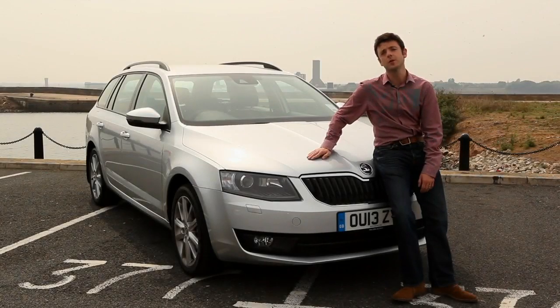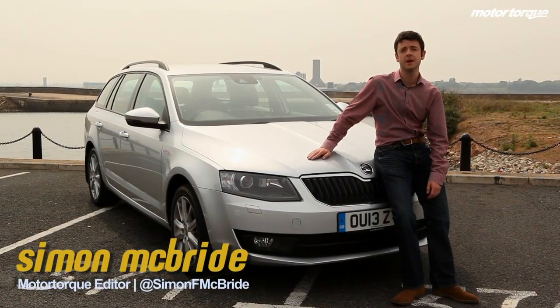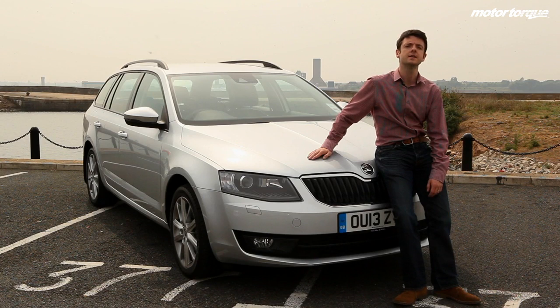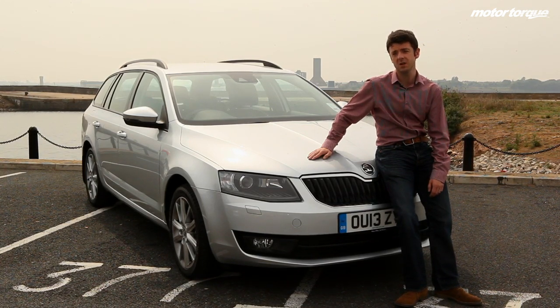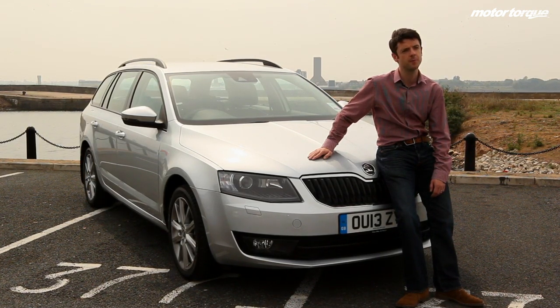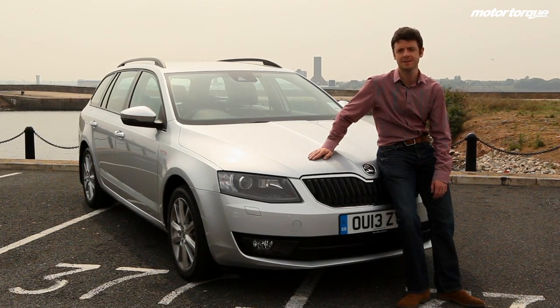So we popped down to the Motor Torque garage and look what we found. The third generation Skoda Octavia Estate. Not bad. The first generation Octavia came to the UK in 1998. That was quite a year for pop culture and even sport. Posh and Bex got engaged that year. And England played in the World Cup, Beckham kicked an Argentinian, probably leave it at that.